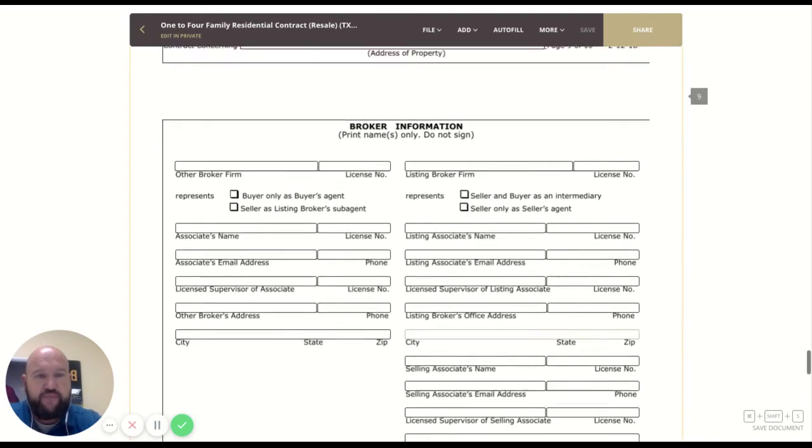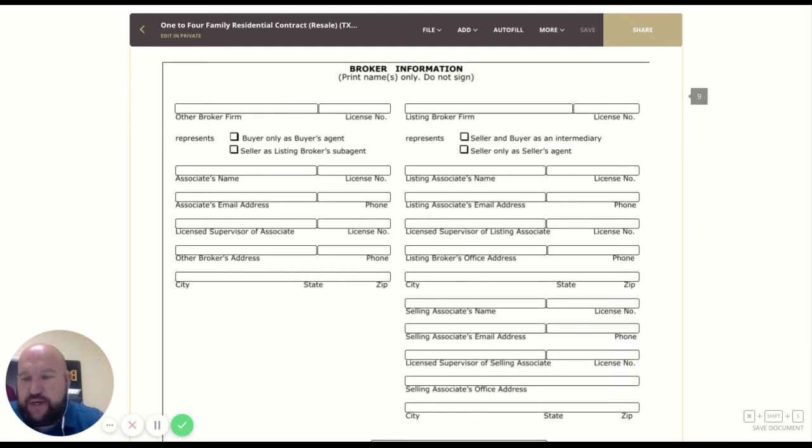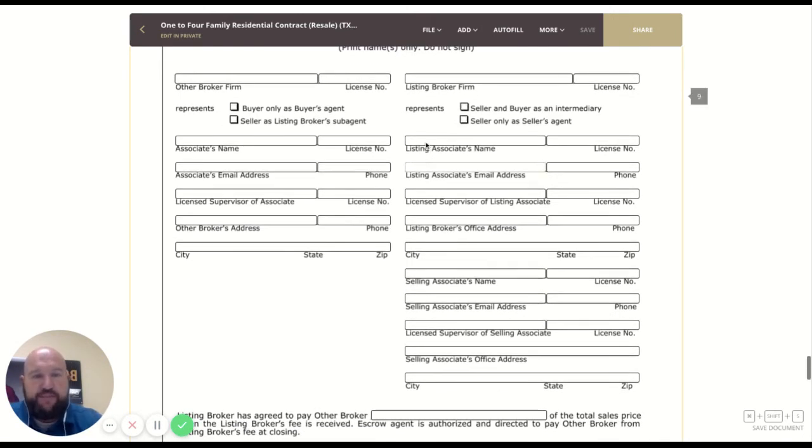Page 9. Page 9 of the contract is the separate written agreement between brokers. Okay. Now, this is important when you're filling this out. Listing broker information, their license number. Seller, buyer is an intermediary or seller's agent only. Listing associate's information, their license number, their email address, their phone number.